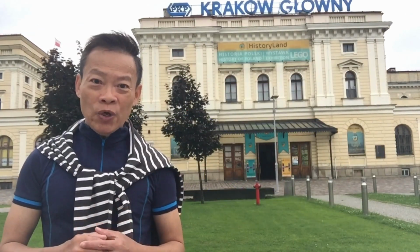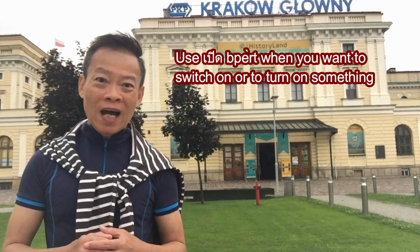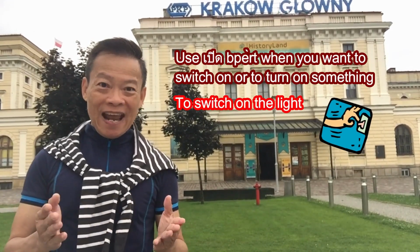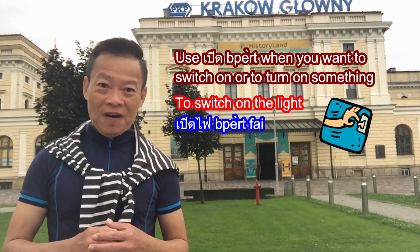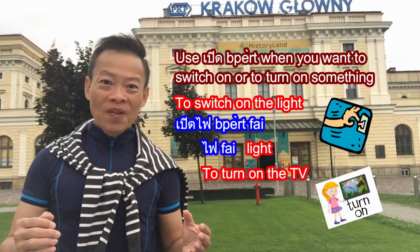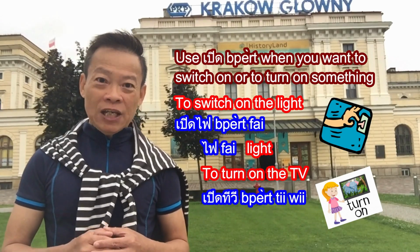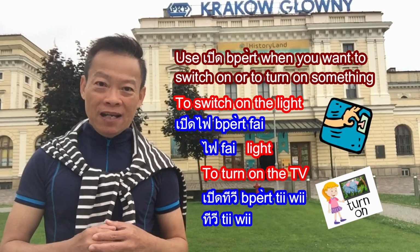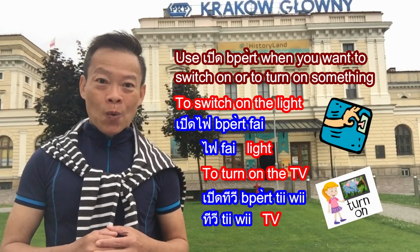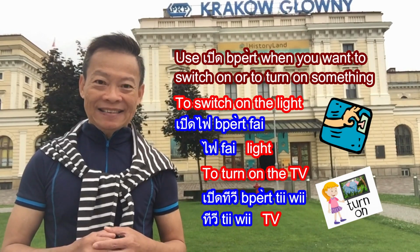Interestingly, Thai language also uses bird when you want to switch on or to turn on something. For example, to switch on the light, you say bird phai. Bird phai. In Thai, phai refers to light. To turn on the TV, you say bird TV. Bird TV. In Thai, TV is borrowed from the English word TV. So, don't be shocked when you hear the Thai people saying, open the TV in English.